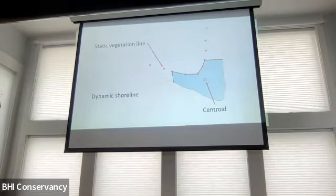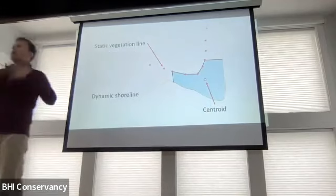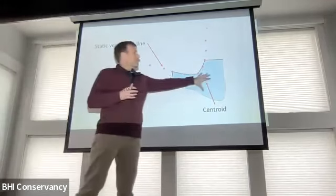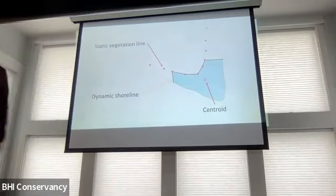And I'm going to look at a couple of things. I'm going to look at where the center of it is, so the center of that area. And then I'm going to look at how much area is there. How much beach, how much sand can I see over the course of time? So the center of it tells us where it might be shifting. And then there's just the sort of plan form area.